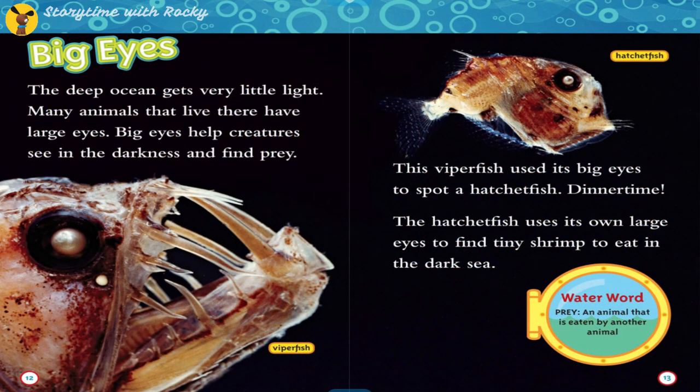Big eyes. The deep ocean gets very little light. Many animals that live there have large eyes. Big eyes help creatures see in the darkness and find prey. Viperfish. This viperfish used its big eyes to spot a hatchetfish. Dinner time. The hatchetfish uses its own large eyes to find tiny shrimp to eat in the dark sea. Hatchetfish. Water word. Prey. An animal that is eaten by another animal.